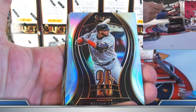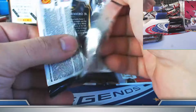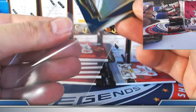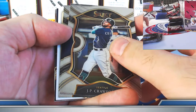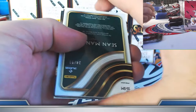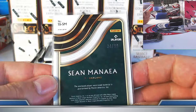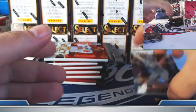Nelly Cruz on the 25th man silver. Rendon insert and base. Michael Brantley, tricolor prism. And what do we got here? Swatch. Select Swatch Sean Manea on the tricolor prism jersey here to 99. $34 of $99. Mookie on the Sparks insert.